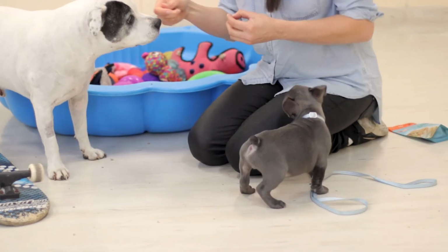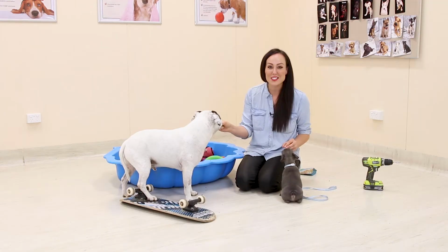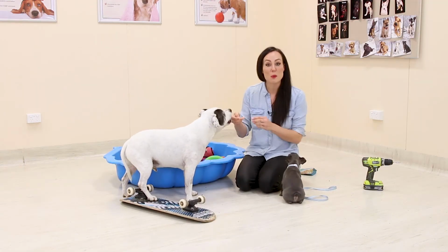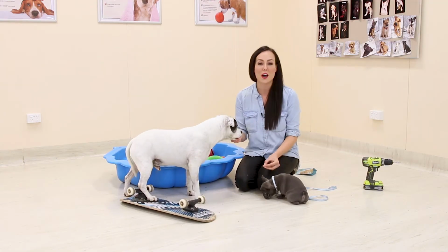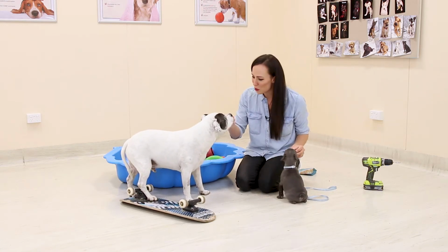The other thing I really like to see is if my puppy is cooperating. So the fact that he just sat for a treat whilst he's exposed to new things is so encouraging and something that you always want to reward. Yes, buddy, you are so greedy.